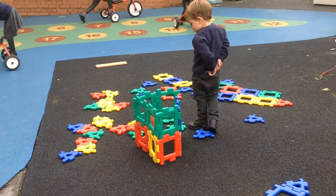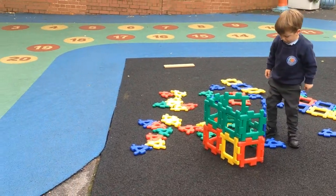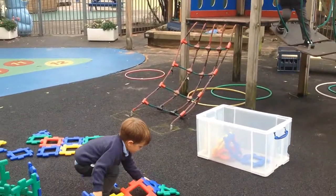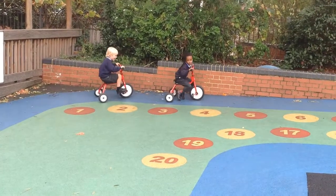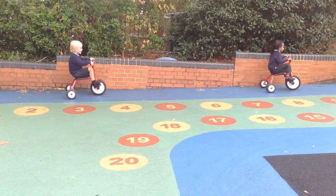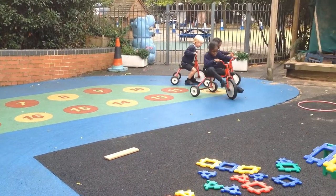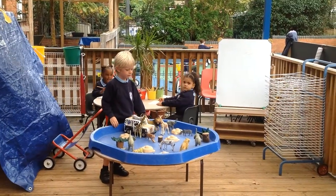Taking time to build and problem solve in reception. Bit of a traffic jam in reception today. Learning in reception and nursery playground.